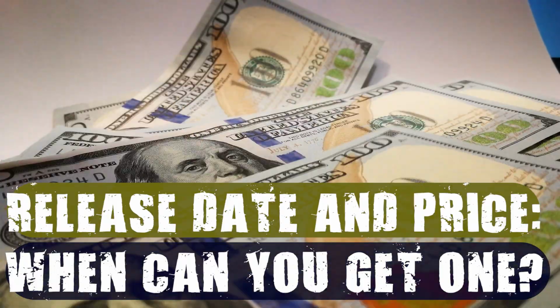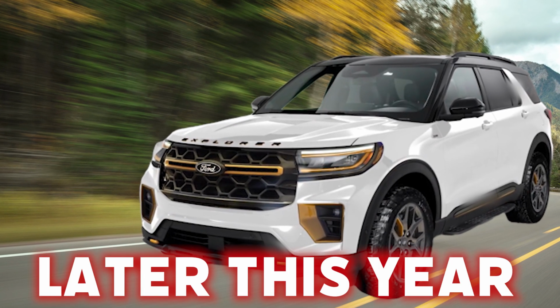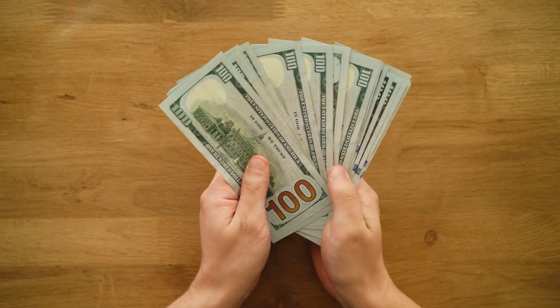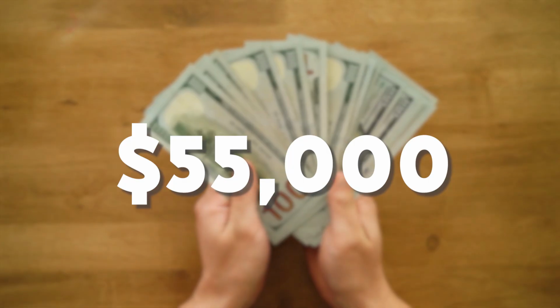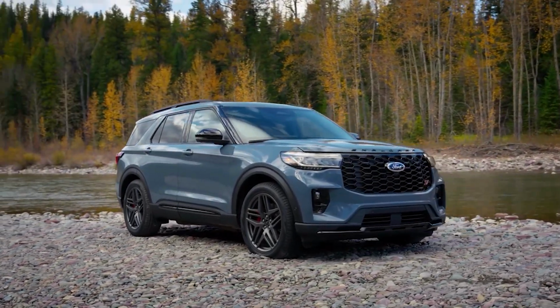When can you get one? The 2026 Ford Explorer Tremor is about to arrive at dealerships later this year, giving adventure-seeking families something to eagerly anticipate. As for the price, the Tremor package will start around $55,000, positioning it between the ST line and range-topping ST models in the Explorer lineup.